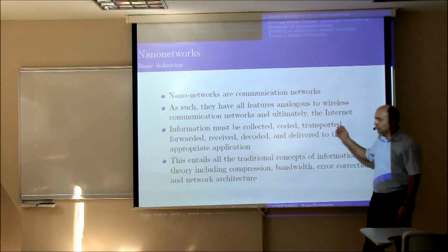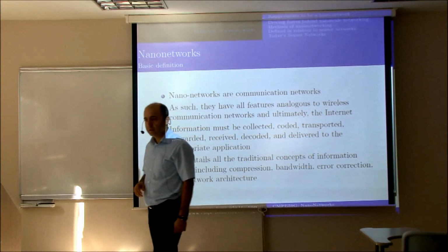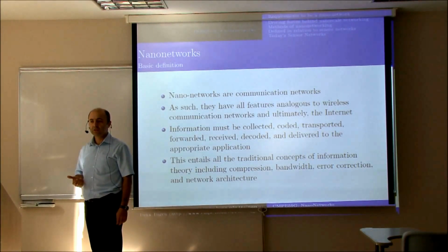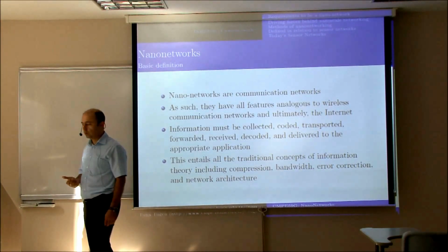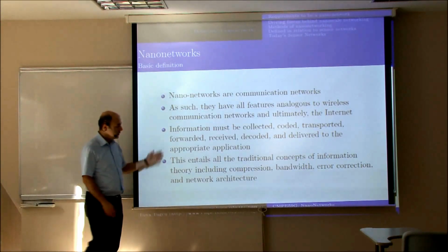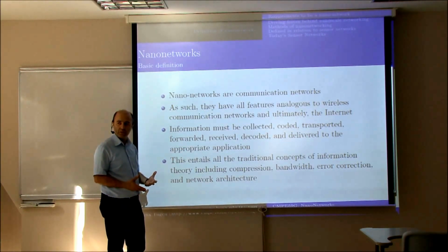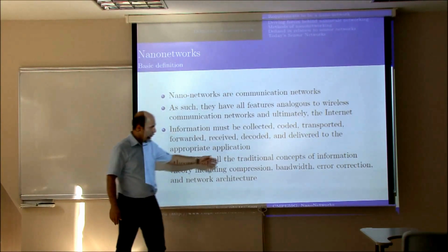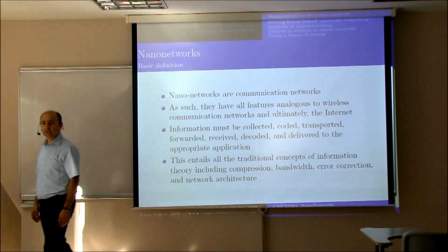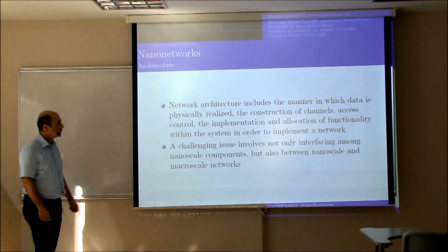Typically we're used to electromagnetic propagation. Can I use electromagnetic propagation in all nanoscale environments? Or would it be better to use it or not? We should be looking at that. But it somehow relates to things we already know from wireless communications, or in general terms of communications, like compression, bandwidth, error correction, and network architecture. Somehow we would like to map to things we already know.